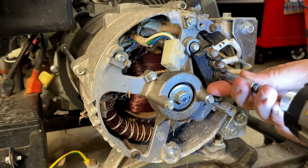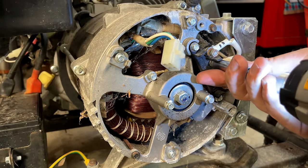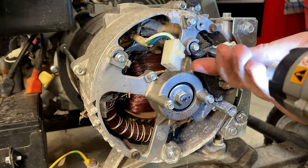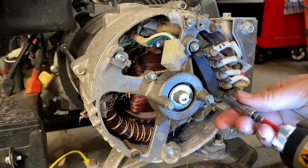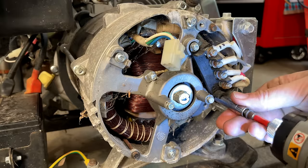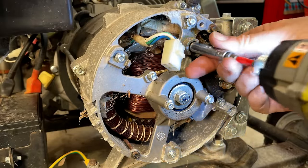I made these marks just so I put everything back 100% where it was. Just loosely putting this back together. Don't want to lose any of the hardware. But I am going to disconnect the wire block so I can get the puller in there.